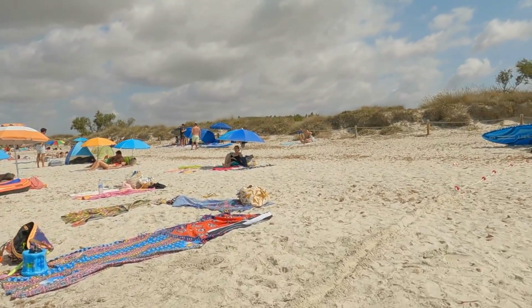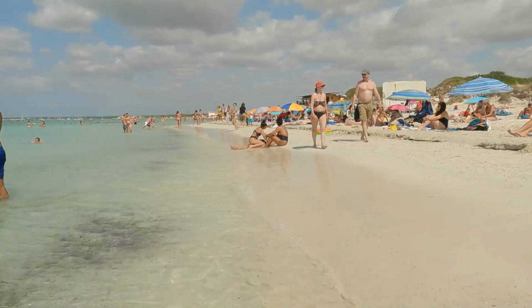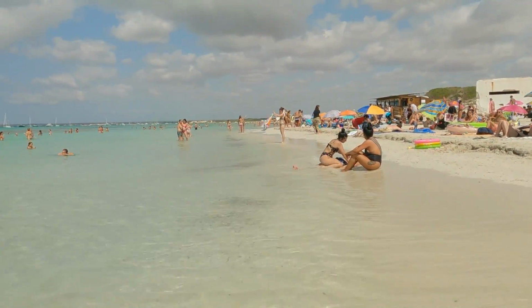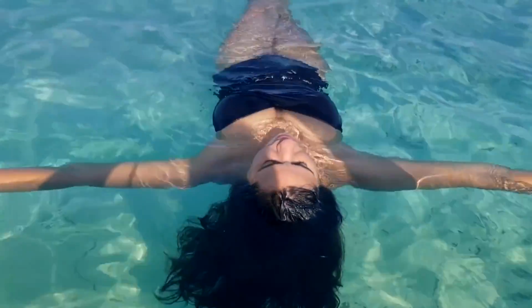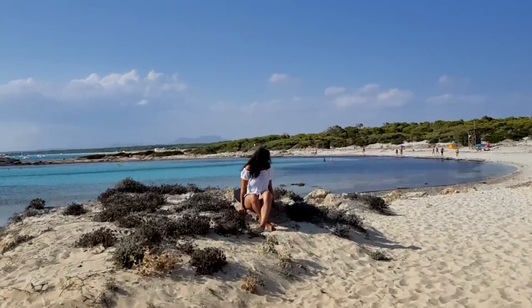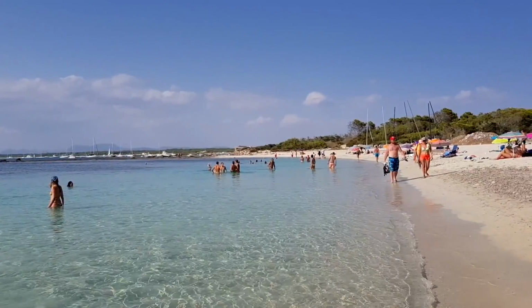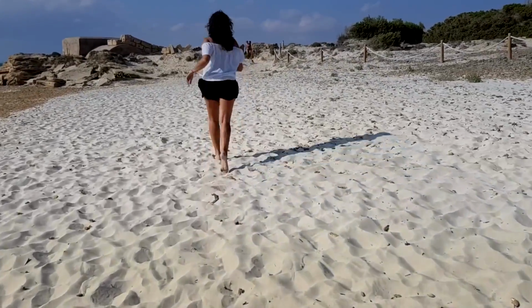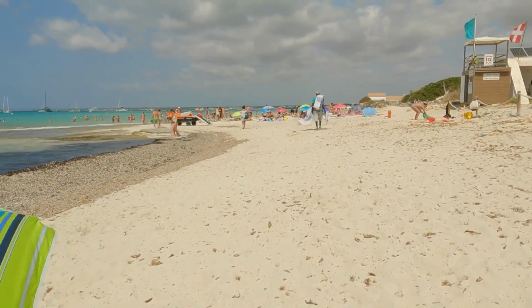Expect white sand as fine as caster sugar and shallow waters of spectacular Caribbean blue. But don't get too carried away with Robinson Crusoe fantasies, as Es Trenc's fame has spread far and wide. Keep in mind that there are no restrooms, showers, or other amenities on the beach, and you must bring your sunshade. When your beach day is done, visit the nearby Saltworks, a charming shack-style shop and cafe.